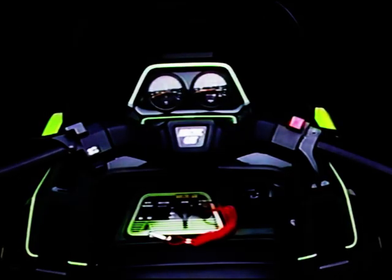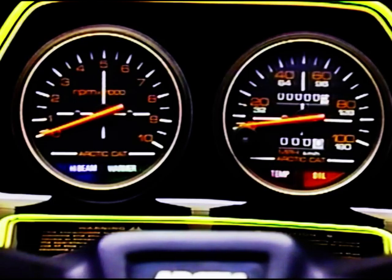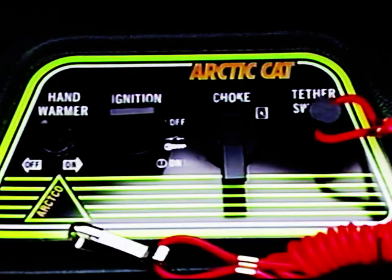New deluxe gauges are up front for easy viewing. They feature a handlebar warmer light, low oil warning light, high beam indicator, and temperature warning light. The console includes a hand warmer switch, a choke and a tether switch, plus a throttle monitor system that comes on every 1989 Cat.